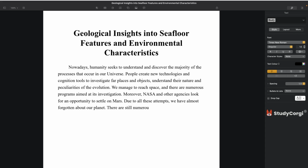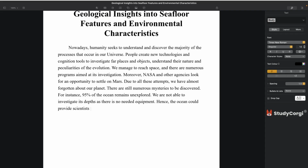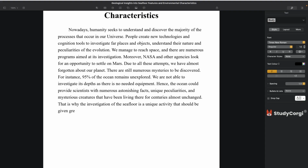There are still numerous mysteries to be discovered. For instance, 95% of the ocean remains unexplored. We are not able to investigate its depths as there is no needed equipment. Hence, the ocean could provide scientists with numerous astonishing facts, unique peculiarities, and mysterious creatures that have been living there for centuries almost unchanged. That is why the investigation of the seafloor is a unique activity that should be given great attention.